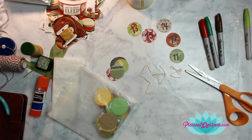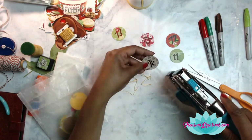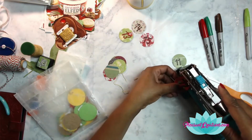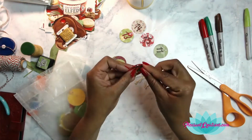So next I took some embroidery floss, and I took out my We R Memory Keepers Big Bite as well. And I'm going to put a list of the things that I use into the description. So if it's something that you're looking for, you'll be able to find it as well.